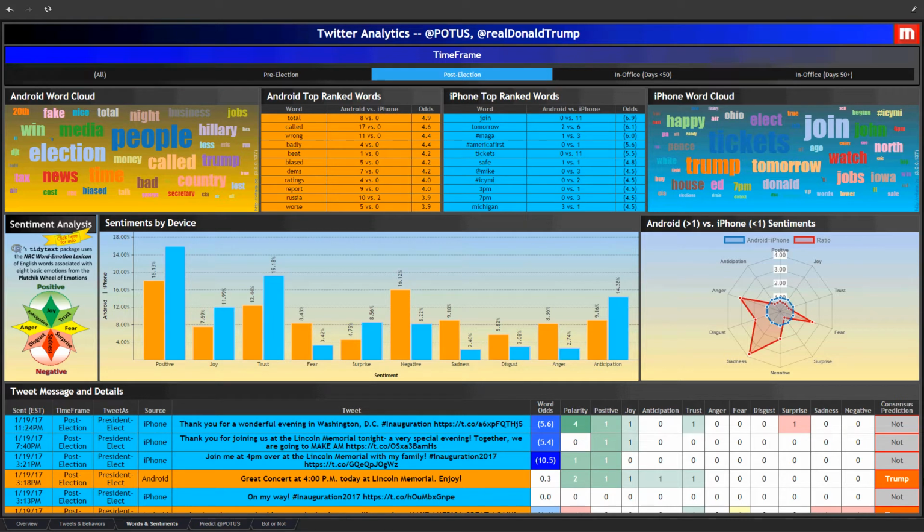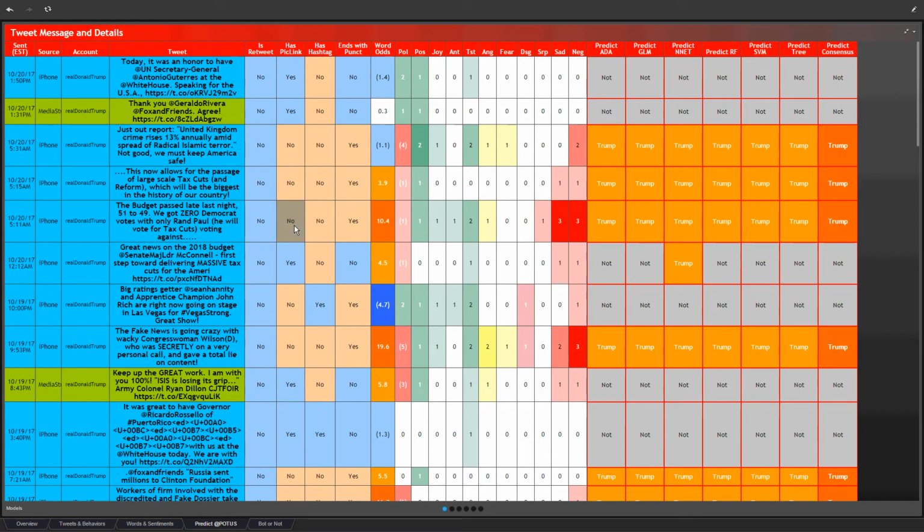Let's take all these stats, let's use them to build some predictive models, and we'll make some predictions. First, allow me to describe the predictive modeling process. We use tweets from the campaign and transition periods, everything prior to the inauguration, a period where we had good activity on both the Android and the iPhone devices, but before Trump started to use the @POTUS account, and before any national security actions might have been taken to better secure the president's devices. We partitioned these 2,500 tweets into two sets. We used a random sample of 80% or roughly 2,000 of those tweets to build predictive models, and we held out 20% or about 500 tweets for model validation.